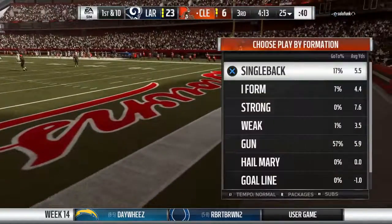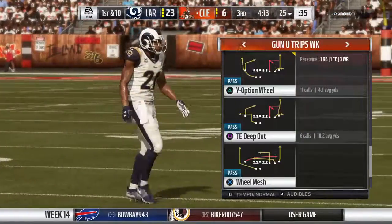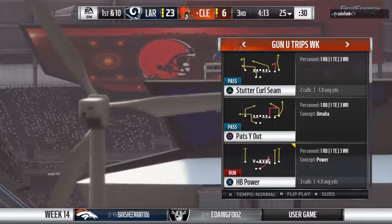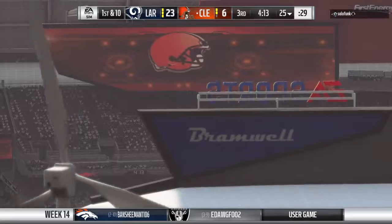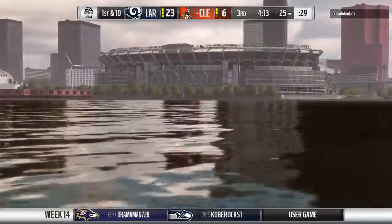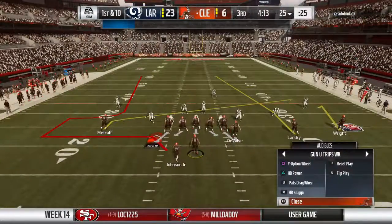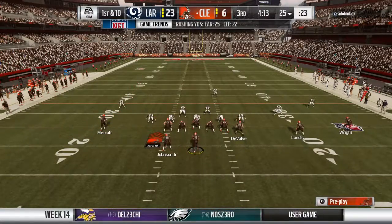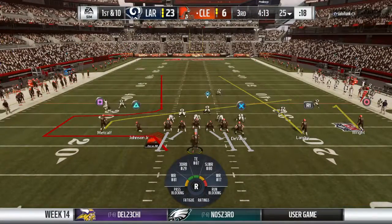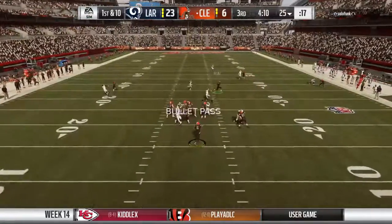And this will not be returnable. It's out of the back of the end zone for a touchback. The Browns offense trotting back onto the field. Mayfield going to lead the Browns up now, 1st and 10 at their own 25-yard line. Detroit! Detroit! On 1st and 10, Mayfield.